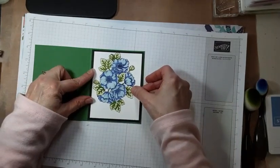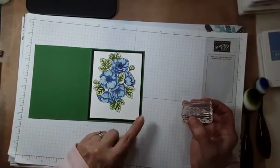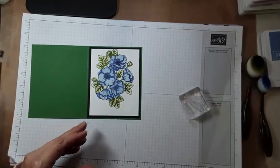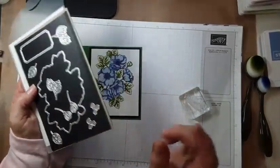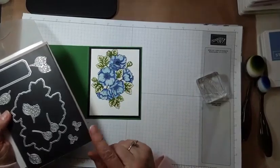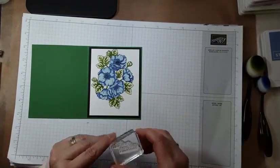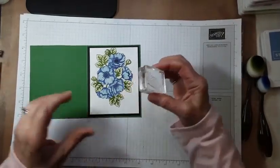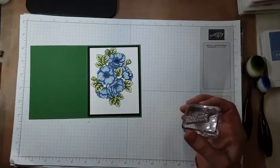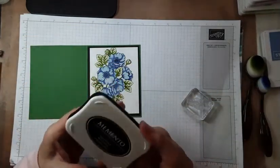Oh, I like that. Okay, and then I'm going to, I could die cut a label. There is a really nice label die. Or I could have die cut this out. But I think for now, what I'm going to do is just take this, holding you close in my heart, and am I going to fit it on there? Oh, yes, I am. Right here in this corner. All right, what do I do with my black? There it is.